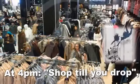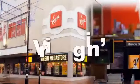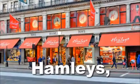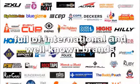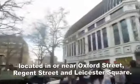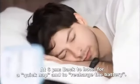At 4 p.m., shop till you drop at Primark, Virgin, Hamleys, and other grand department stores full of international and well-known brands, located in or near Oxford Street, Regent Street, and Leicester Square. At 6 p.m., back to hotel for a quick nap and to recharge the battery.